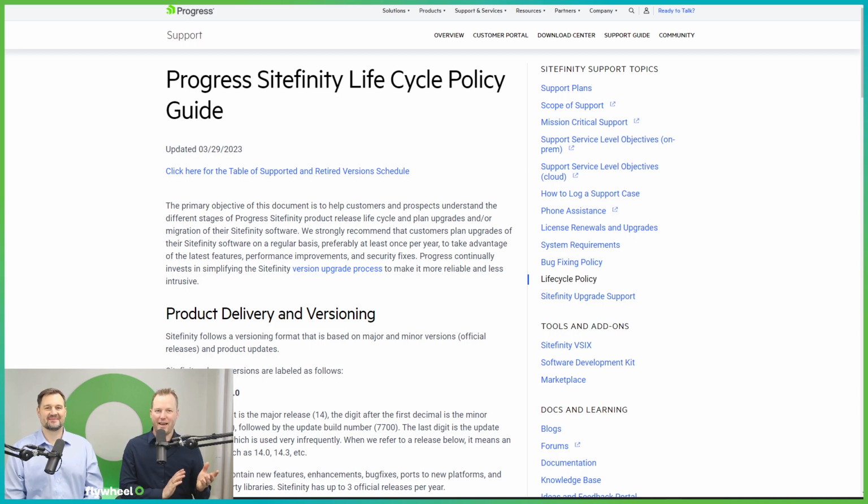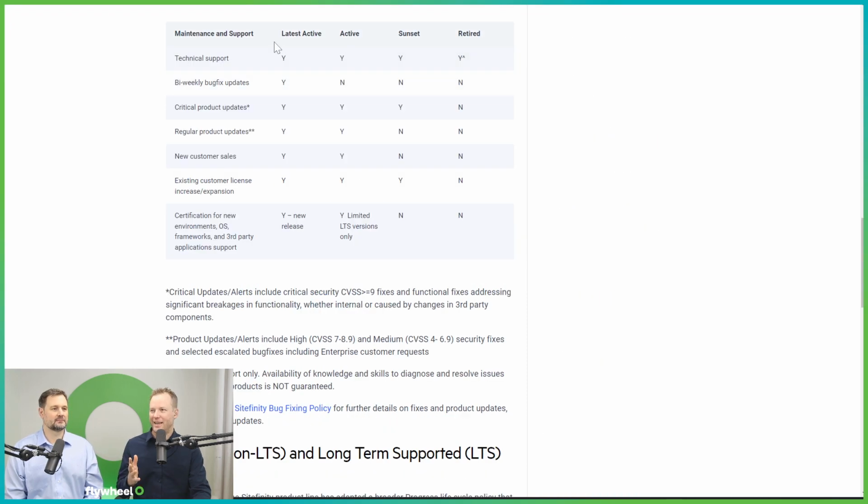So there is a good document on Sitefinity's support site that explains the lifecycle policy that they have. It's good. It's comprehensive. It's dense. Yep. So we're going to bring you some of the highlights in this video. About halfway down, there's a nice table that explains what it means when a product is in its different life cycle stages. The last stage is retired, and the first stage is an active product. Yes. When they retire a product, any support you get is just on a best effort basis. And that's it.